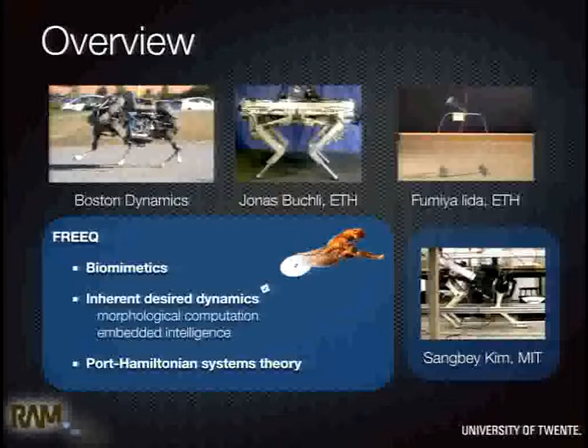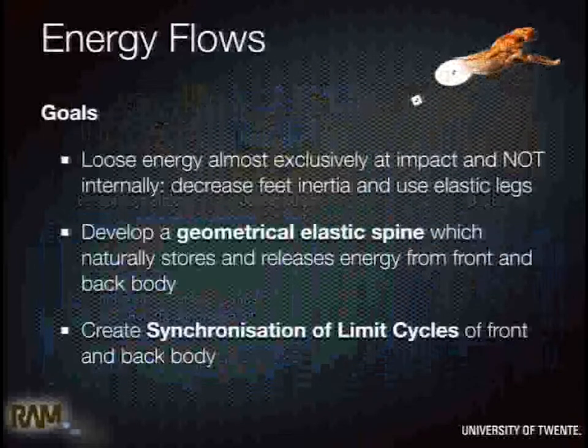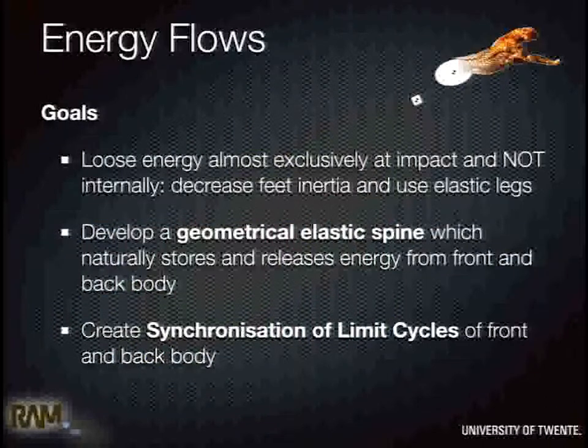And what we want to do is look at the biomimetic, but mainly intrinsically dynamic, design, in which you can create most of the torque with reversible energy storage in springs in the spine and in the legs. In order to do that, you need a tool which allows you to analyze these energy transfers very well, which is port-Hamiltonian systems. So as I said, the goals are to make very soft feet so that you diminish the energy losses that are intrinsically there due to impact, and to create a geometrical spine and some oscillations that can resonate on the front and the back side.